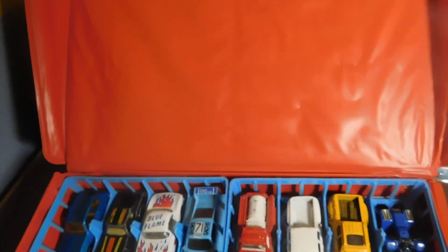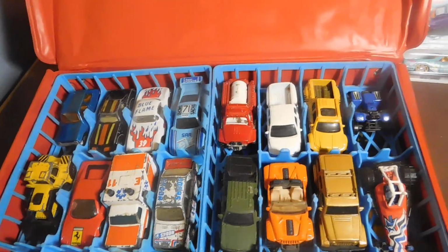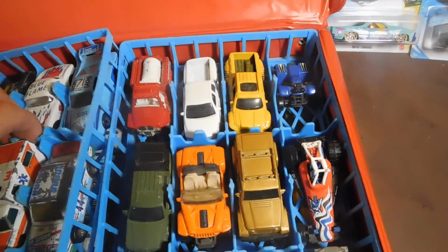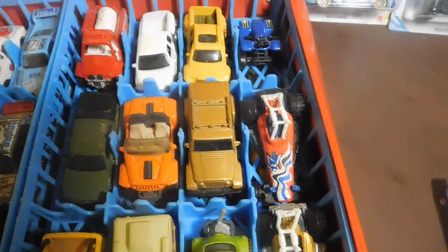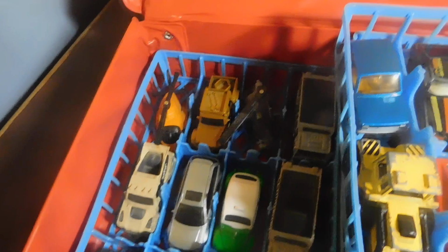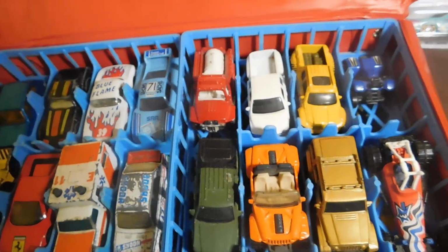I got this at the same antique store with some of the Sonic comics. And these cars are not from this case. They're just from my collection. So you have a total of 4 trays. They each hold 12 cars. I think right now it's stored with 1978 to 2009 or 2011 Matchbox, for years.